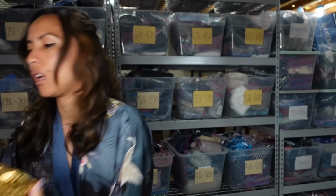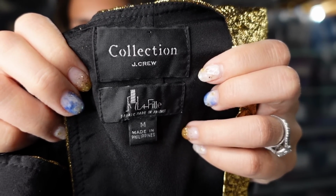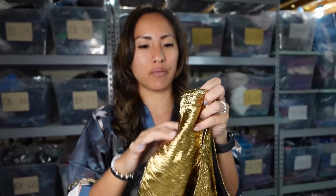Okay, next up, this is a piece by J. Crew Collection. J. Crew Collection just retails for a ton, so much money. So naturally, its resale value is nothing. People don't care that the retail value is high. They just see J. Crew and they're like, I would like that for $8, please. I don't know about you, I have a hard time selling J. Crew Collection pieces for that much more than regular J. Crew or even J. Crew Factory, unless it's something really, really unique, made of really, really nice materials, which this is not.